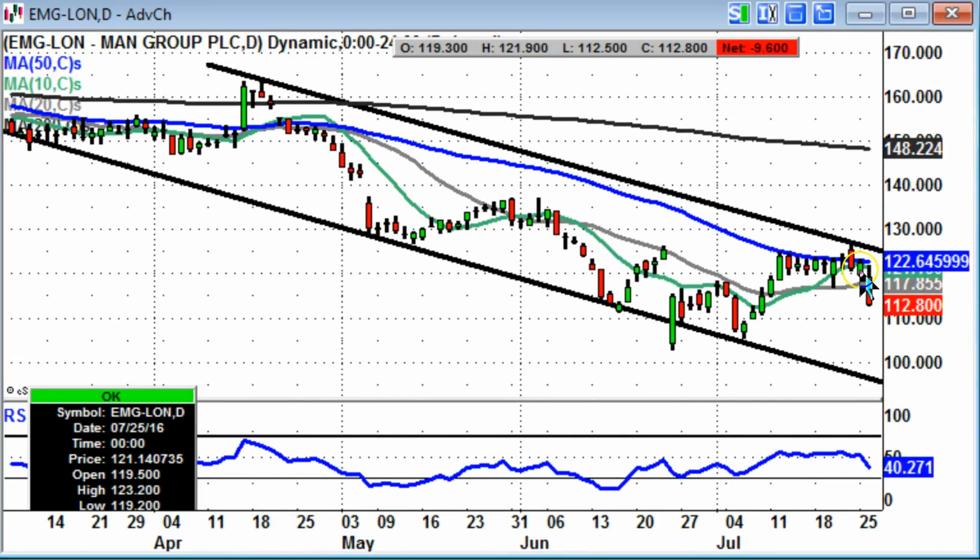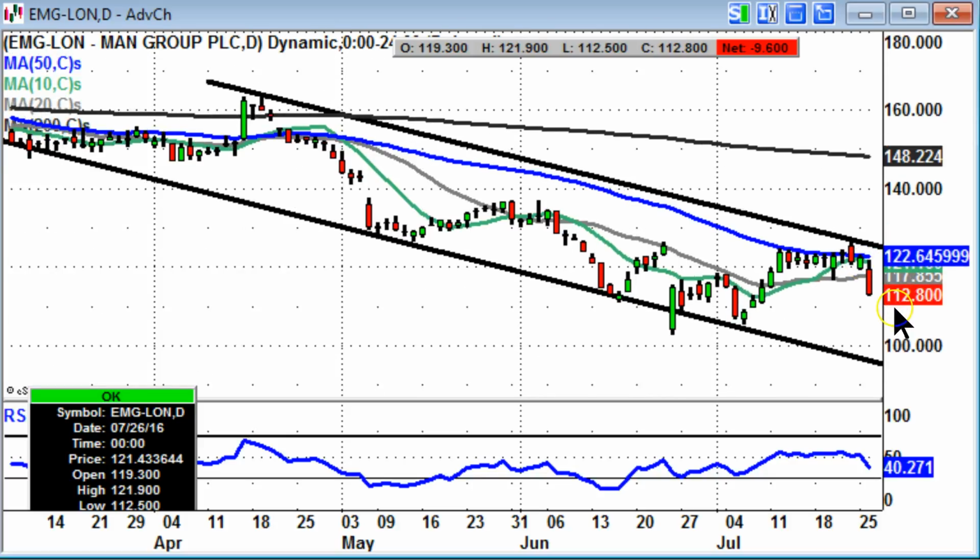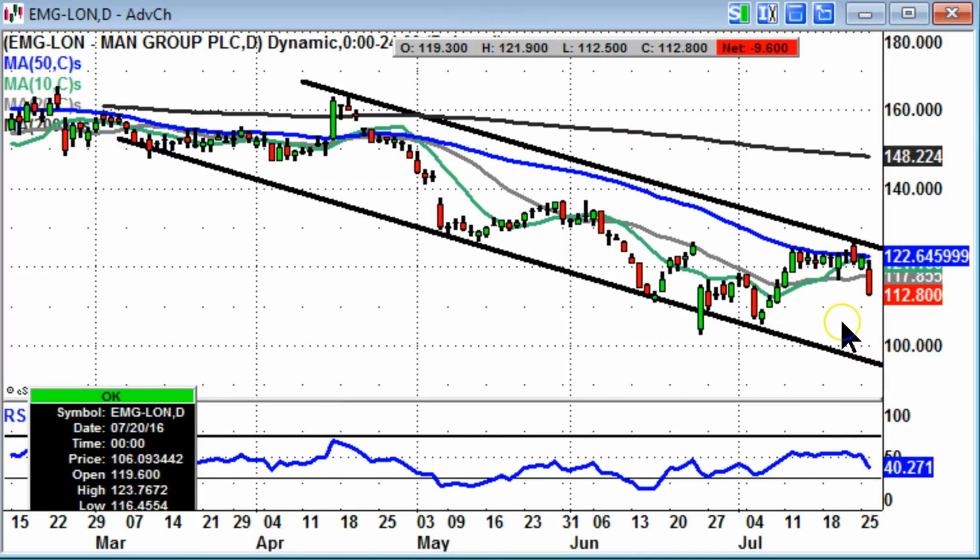Man Group stock, which I haven't looked at for quite a while, is also looking rather miserable at the moment. Failure at the 50-day moving average, £1.22, and while we're below that, the risk is of a sub 100 pence probe to the floor of this falling trend channel from March.